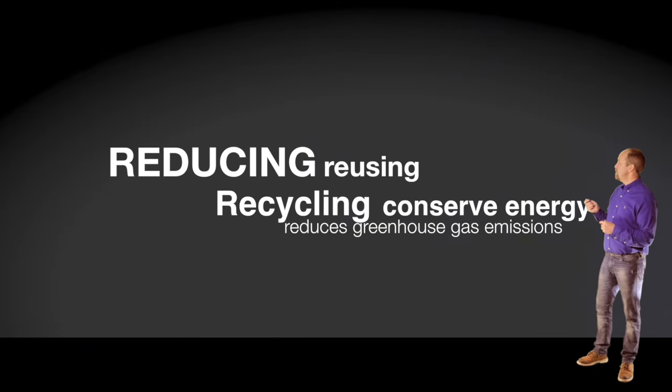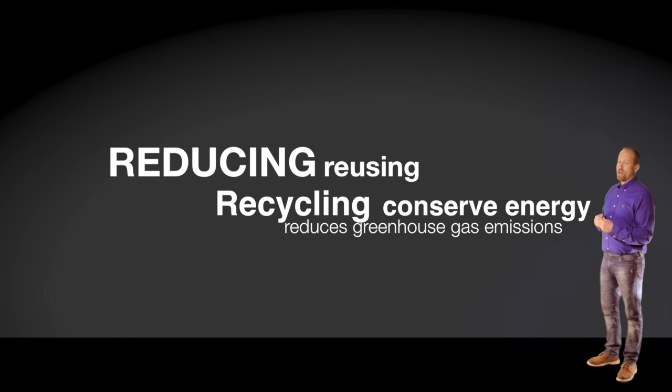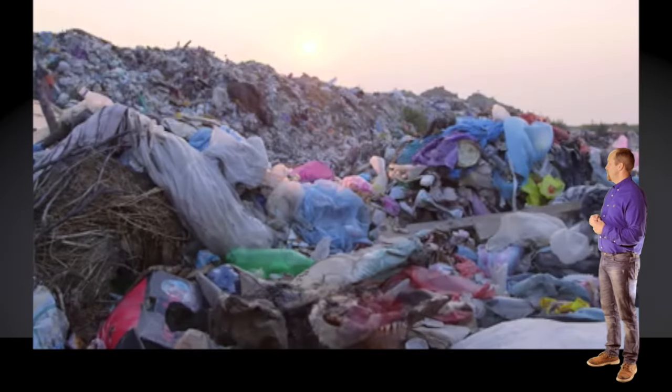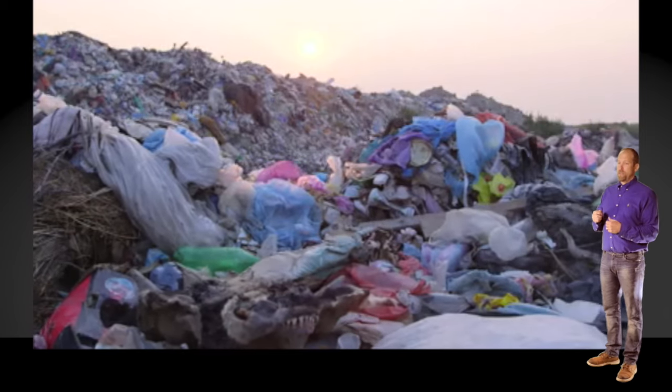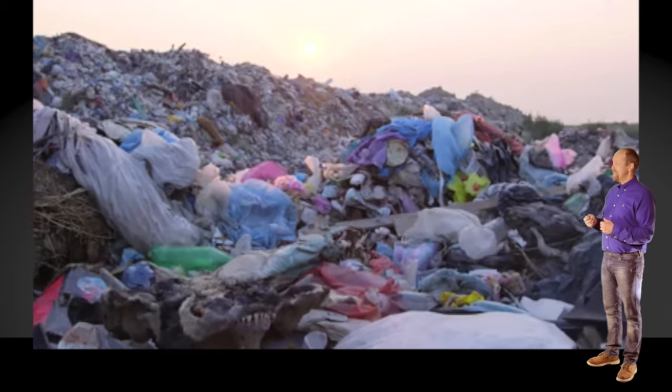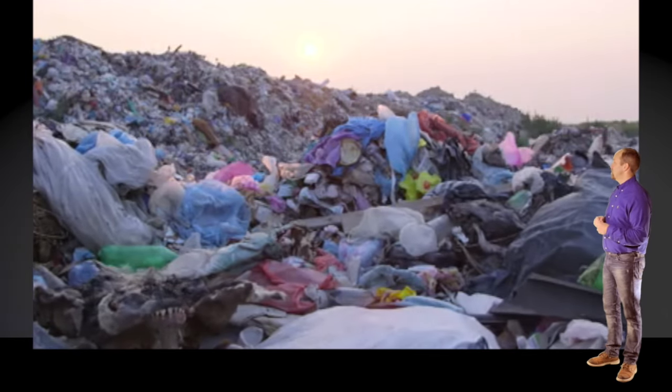Reduce, reuse, and recycle. Reducing, reusing, and recycling in our homes help conserve energy and reduce pollution and greenhouse gas emissions. Composting our food and yard waste also reduces the amount of garbage that we send to those landfills and reduces greenhouse gas emissions.